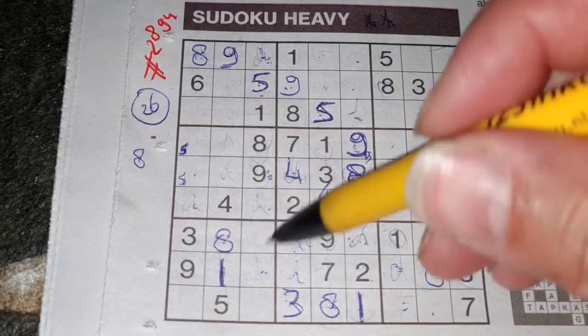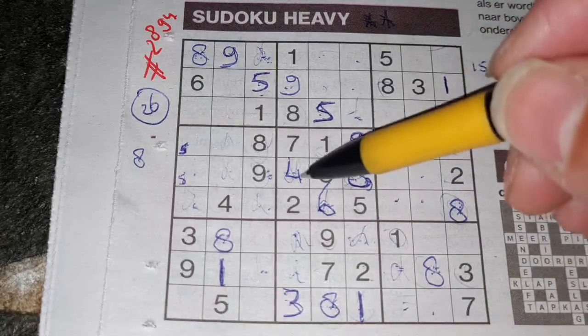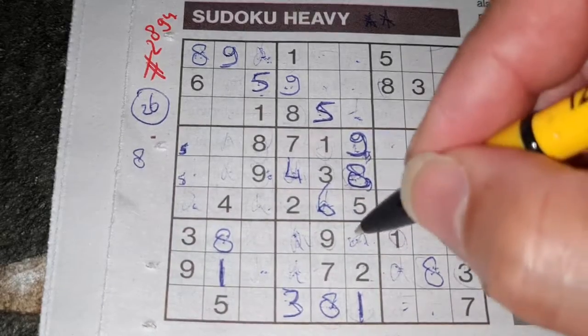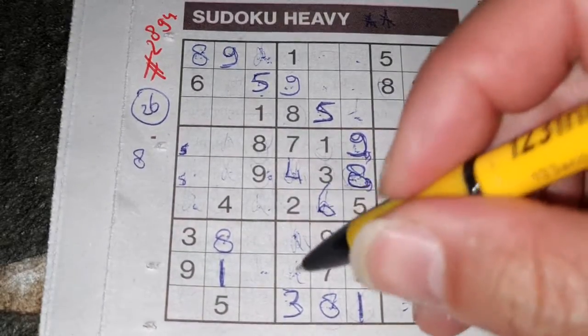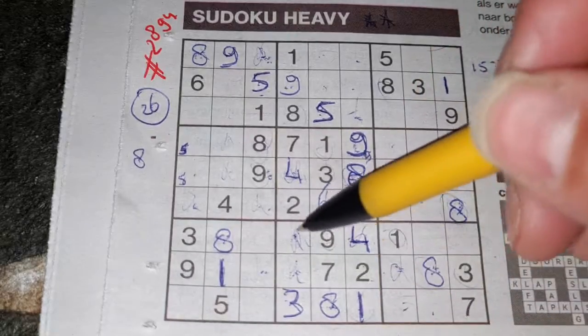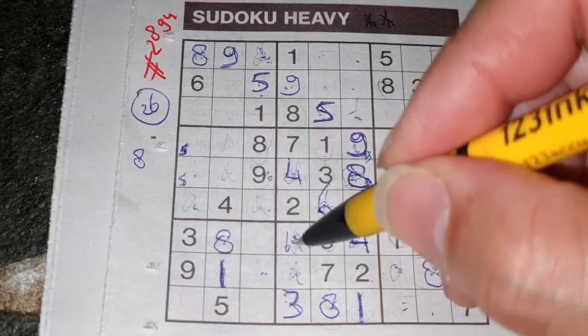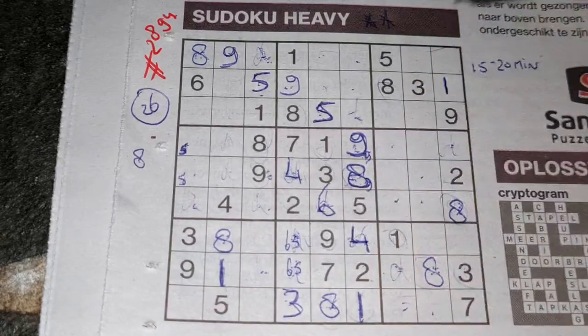3 missing numbers in this big square. One of the missing numbers is 4. We see here 4, no 4 in those two boxes. So one box left for the 4 should be there. 2 numbers left in this big square for the number 6 and 5. I cannot fill this yet. Let me mark those two boxes, 6 and 5.